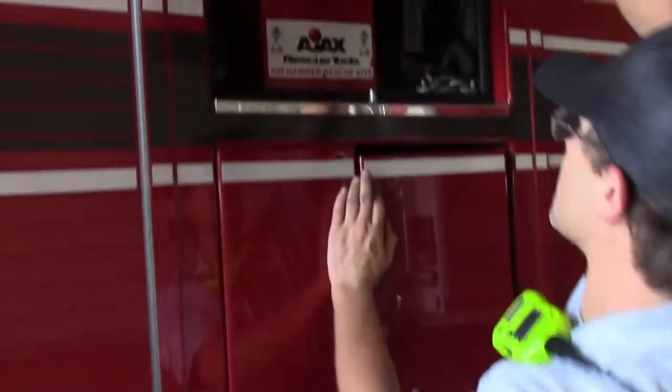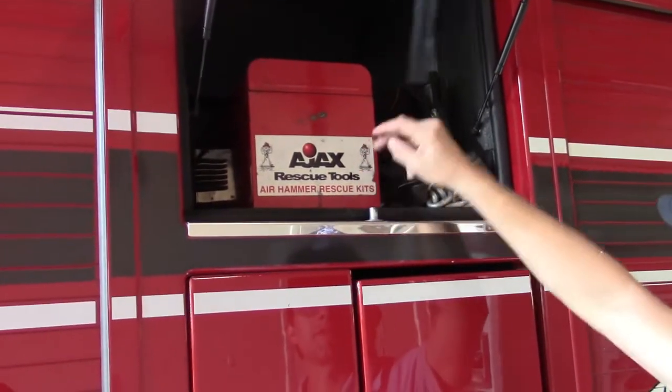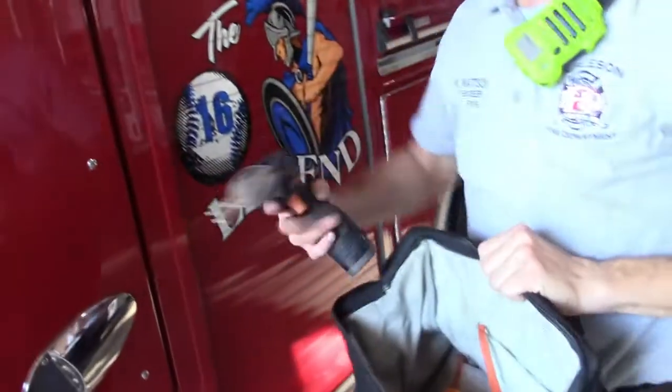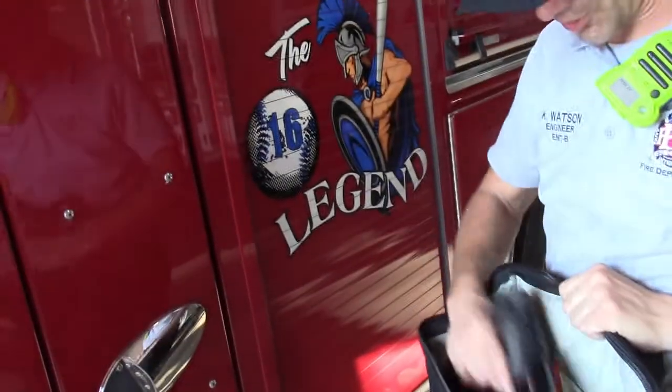And we have more tools. This is more getting to your vehicle extrication. You have an air hammer, some different chains and fittings to go on the spreaders. This is actually a glass saw, glass cutter right here. This will cut through a windshield like butter.